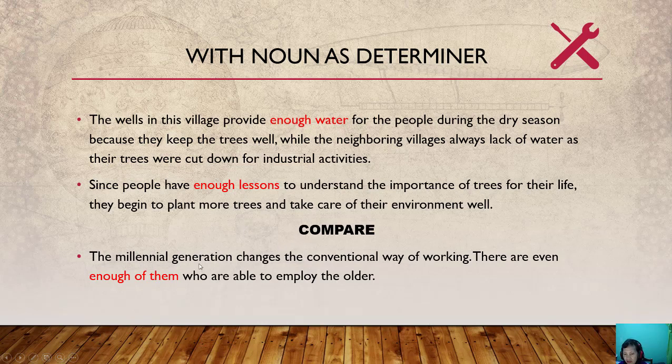Compared to this sentence, the millennial generation changes the conventional way of working. There are even enough of them who are able to employ the older. We use enough of if you want to have a pronoun, or you can have a noun but with a possessive pronoun, like their, enough of their work, enough of his work. Or you can have other determiners like this or these, that, those, or the article the. Enough of the students, enough of these books, for example. So again, I repeat, if you have a pronoun, or a noun with other determiners like the, these, or a possessive pronoun, you use enough of.